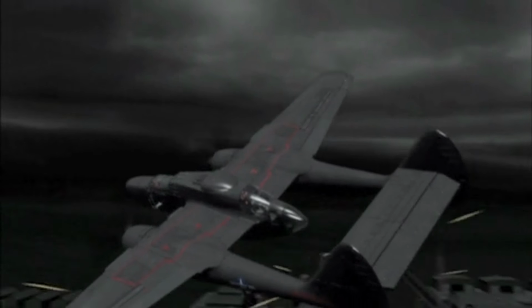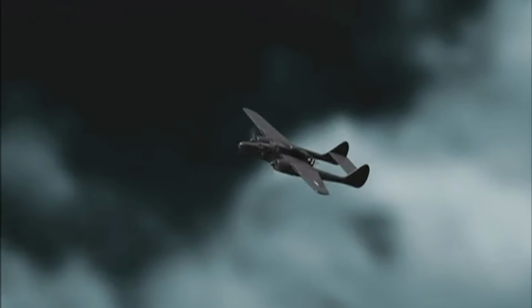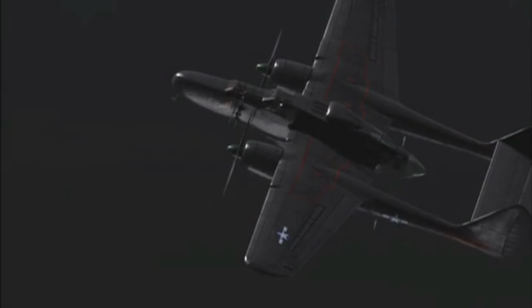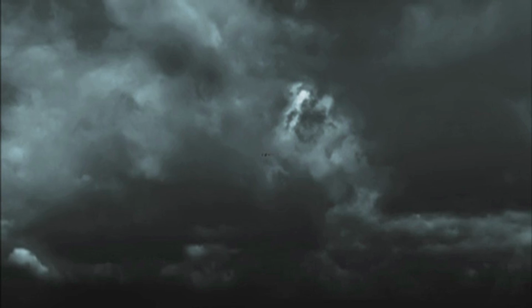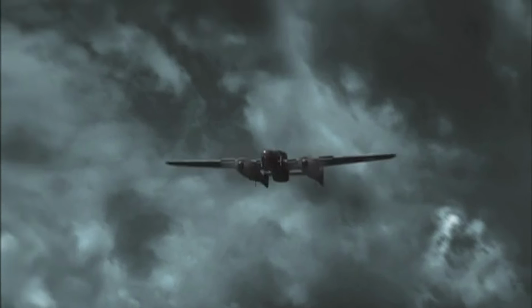The airfield below erupts with anti-aircraft fire. Al Jones pulls up, opens the throttle, and makes a hasty departure. Amazingly, he arrives back at base unscathed. World War II laid the foundation for night fighting.